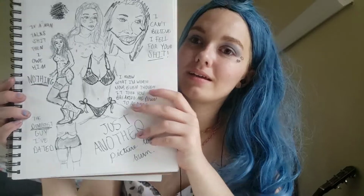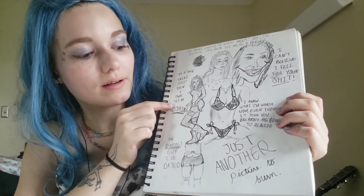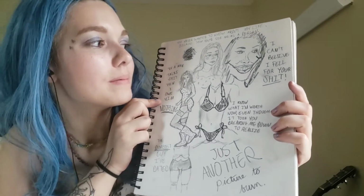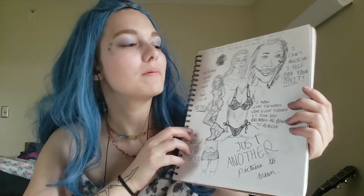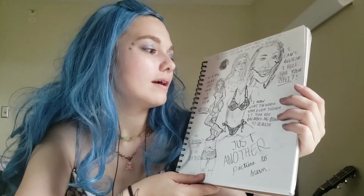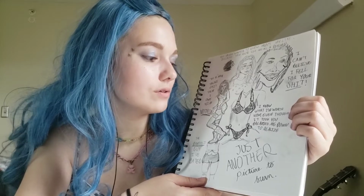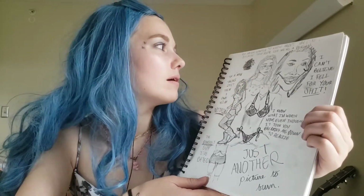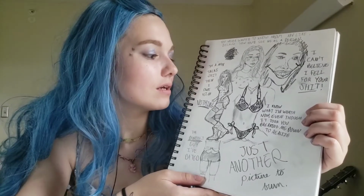And this is actually what I ended up doing today. I'm actually wearing this dress that I drew right here. It says some things because I just got out of a situation that didn't really make me feel good. And I wrote, "I know what I'm worth now," even though it took you breaking me down to realize, you know, you never wanted to know about my life because then you'd see me as a person.